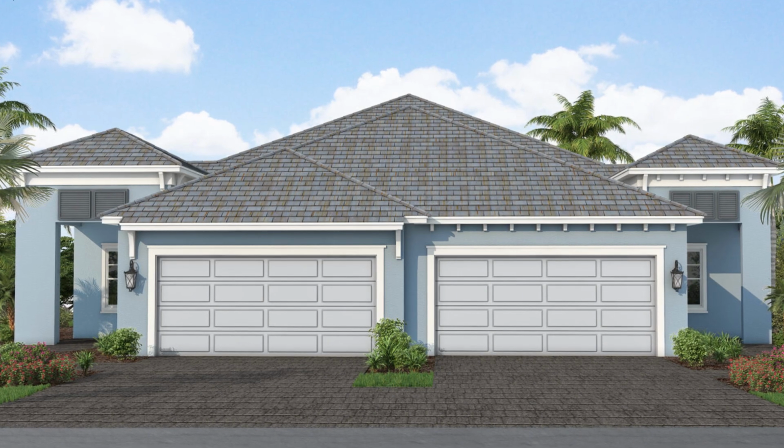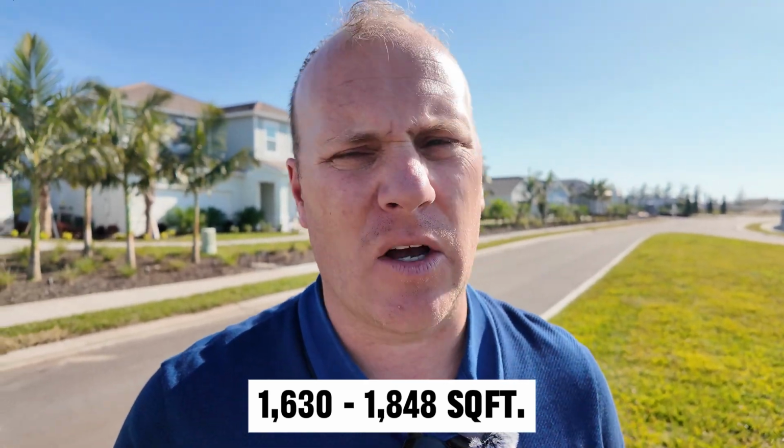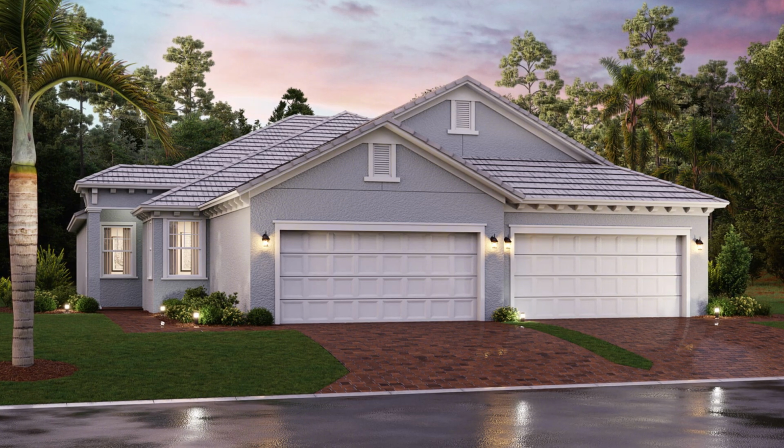And then moving on to the villas, they offer 2 villas as well, the Sandcastle 2 and the Tidewinds 2. Now these are like 1630 square feet to about 1848. So that is again a good size villa. Both of those are a good size. I personally just prefer the villas with Sweetwater with MI Homes, but the price point of those will probably be higher. They're my favourite villas in the area, the ones with MI at Sweetwater.